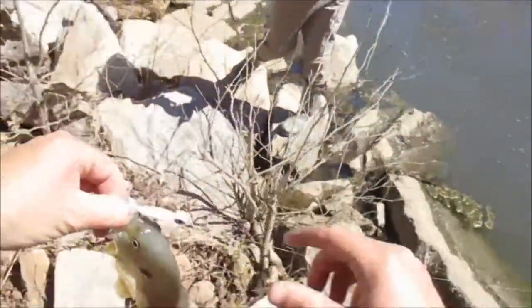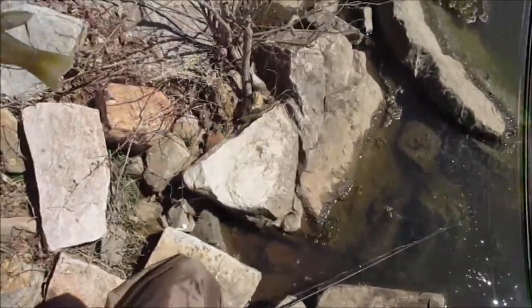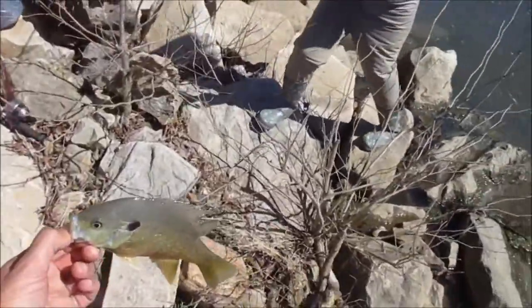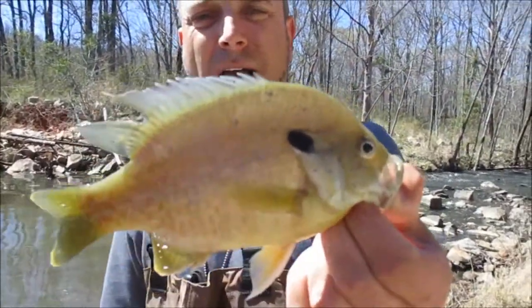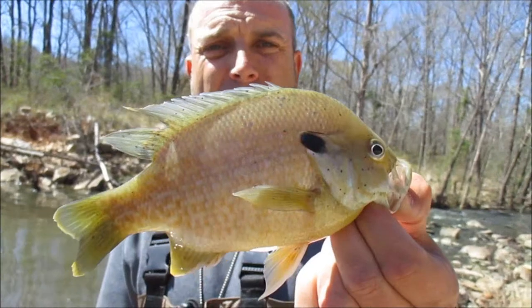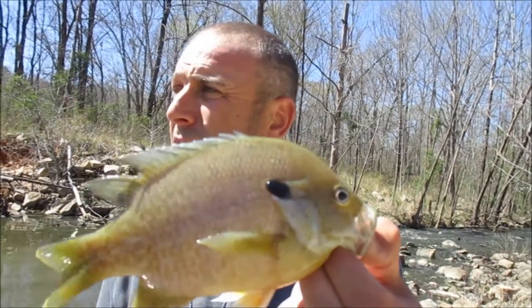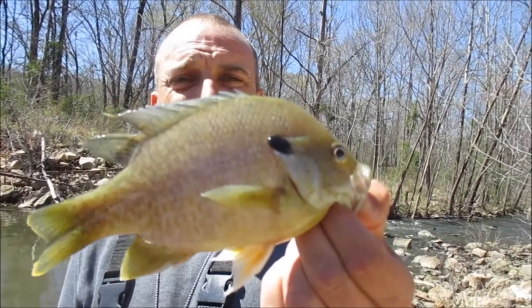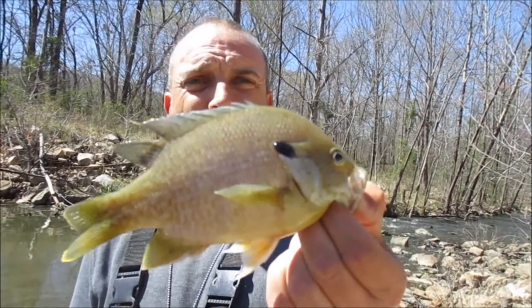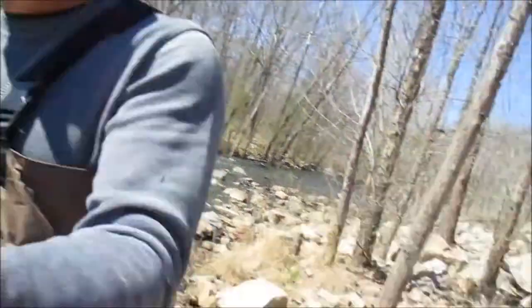There goes another jig head, huh? What a grub. That is awesome. Nice hybrid bluegill, guys. He's kind of dull right now because of the dingy water. Didn't really expect to get these this early, but like I said, you never know. So we're going to try for them later. This is one of my favorite spots for sure. It's a nice hybrid.